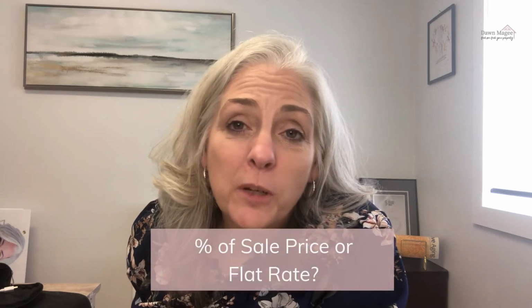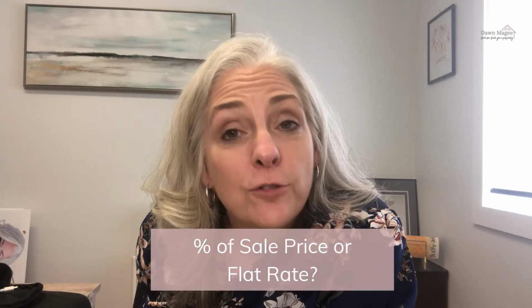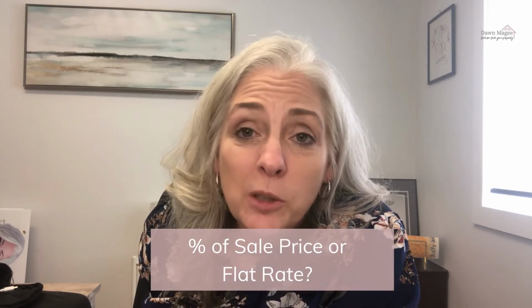But by checking yes to this offer, the seller does run the risk of a buyer withdrawing their offer because they do not want to get in a bidding war. Section 9 defines the brokerage remuneration or payment for selling the property. This can be a percentage of the sale price or a flat rate. There is HST applicable because it is a service.